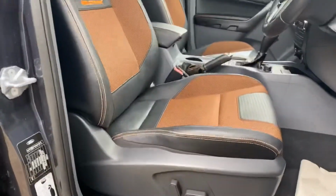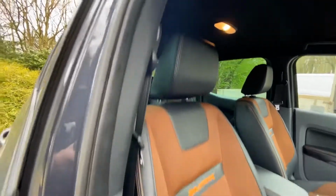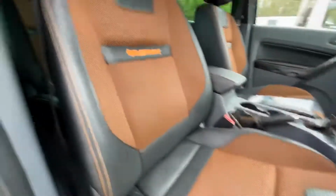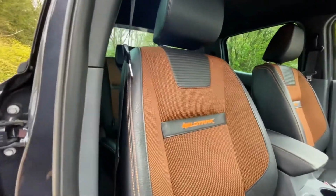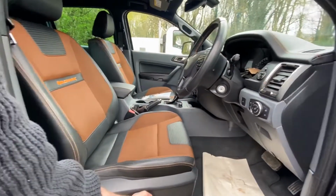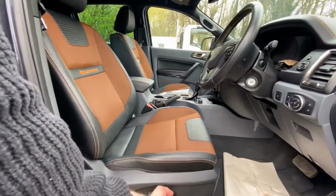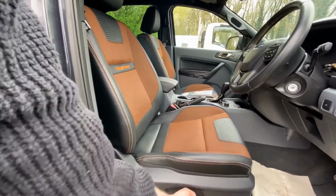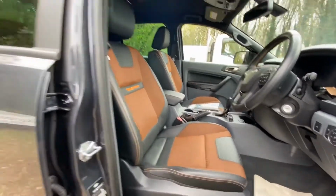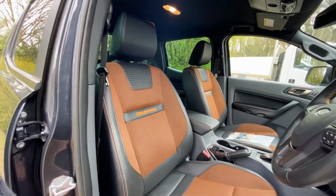Let me zoom that out a little bit. The black and orange trim, one of the best in my opinion. Really hard wearing, and it looks fantastic as well. So the driver's seat is electric. It will go, as you can see, forwards, backwards. It can come all the way up. I'm not going to do it all the way, but you can go quite high, and it goes all the way down as well. So there's a seating position for you, and the backrest will come forwards and backwards as well.